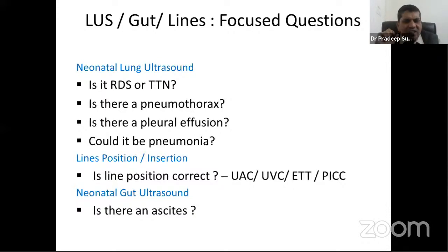In the last 4 years, gut ultrasound has picked up mainly for NEC purposes. Thus, there is bowel wall thickening, bowel wall thinning, decreased perfusion, associated portal vein gas, associated intramural gas, or ascites. These additional things we get from point of care ultrasound.